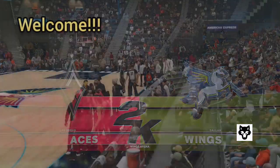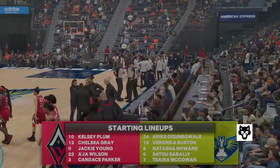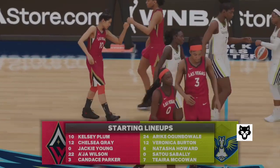Broadcast table are Tim Swartz and Brian Banafitemi. The starting fives for our game. Here's a look at both lineups. Tip-off coming up in just a moment.